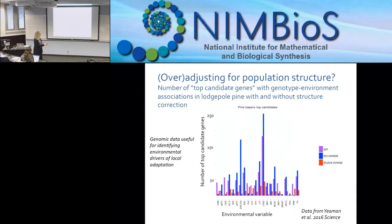And the purple bars are genes that we found when we corrected or didn't correct for population structure. The blue are non-corrected. The red are structure corrected. You see we picked up fewer things in the structure corrected category, but we still had a fair representation of genes here because we had pretty weak population structure in the Lodgepole Pine.